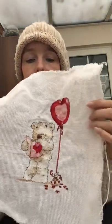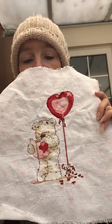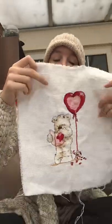Then I did this one when I was pregnant as well. And I can't remember how long it took me. Well, I think he's so cute. Little Valentine's Day bear. And it's got little love hearts printed on the fabric.